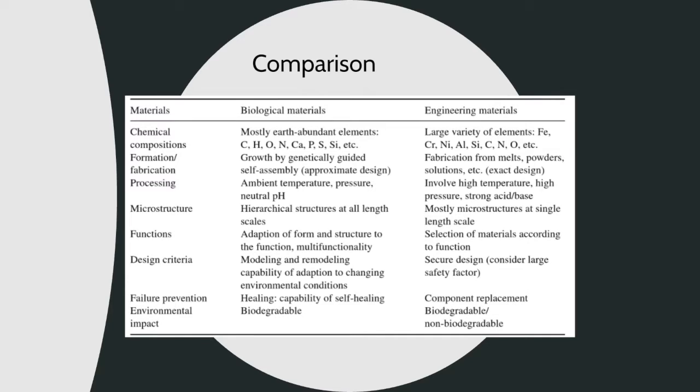So it is to make the usage of the elevator longer, for example. And it applies to every device or any building that holds some applied force. And for failure prevention, biological materials have self-healing. Traditional engineering materials sometimes need maintenance, like component replacement. Materials may be biodegradable or non-biodegradable. Sometimes it can be gone because it is already composted into the earth. So that's a little bit of the difference between biological materials and engineering materials.